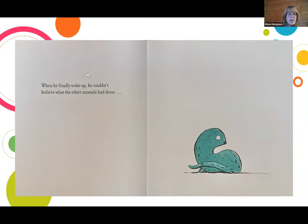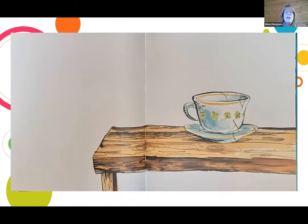What do you think they had done? Something bad again? Or do you think they've done something positive, something kind? There are no words on this page. So it means that as the readers, we need to verbalize what's happened. The narrative is completely on the illustrations here. So we need to notice there's a cup, that it's been mended, been fixed, and it's on a table.